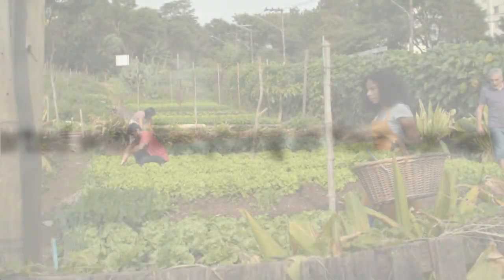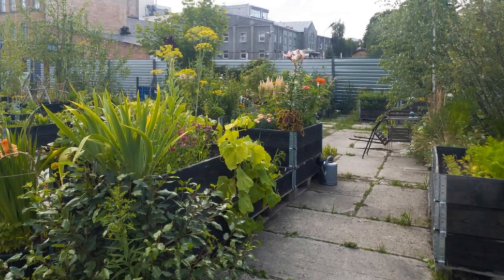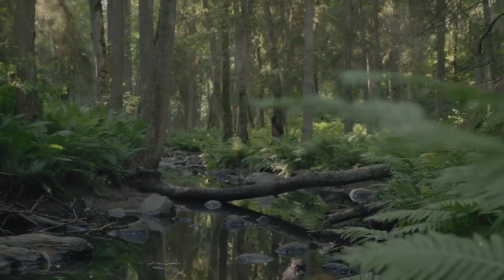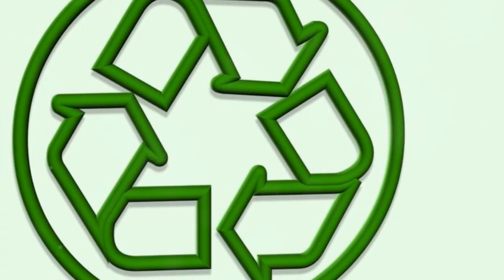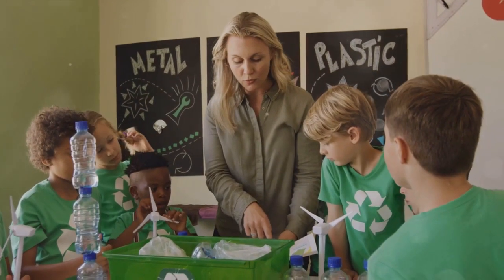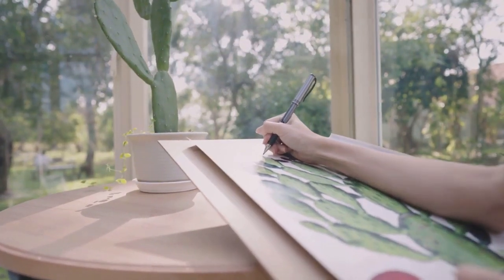Now that you're armed with these unique ideas, it's time to dive in. Imagine the joy of transforming everyday items into wonderful garden additions, not to mention the environmental benefits. It's not only about creating a beautiful garden, but also about making a positive impact on our planet. The process is fun, rewarding, and a great way to express your creativity. Remember, your garden is a canvas, and recycled materials are your paint. So go ahead, start painting.